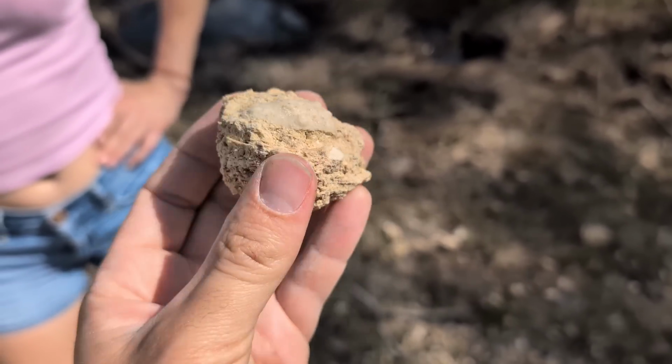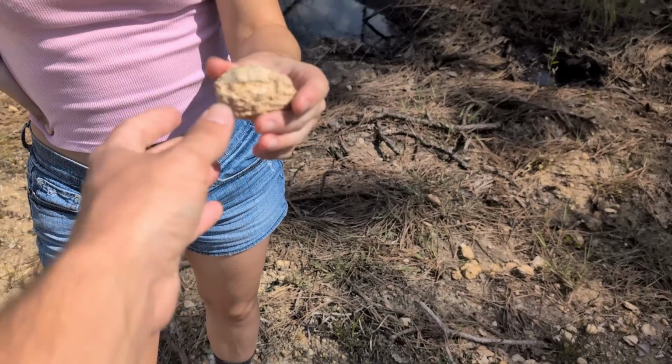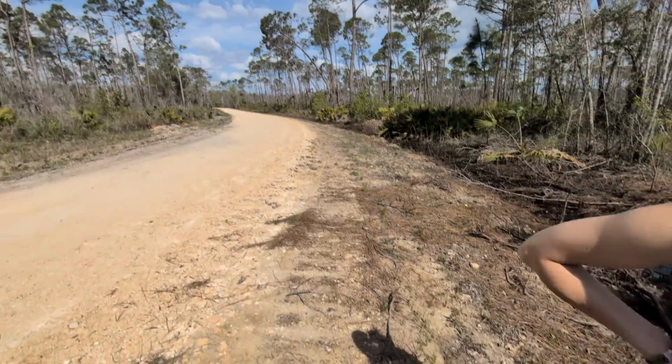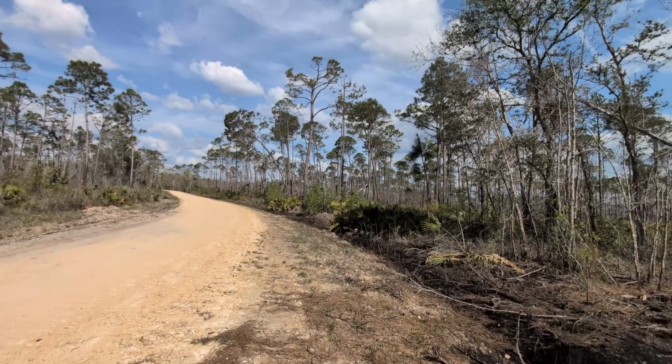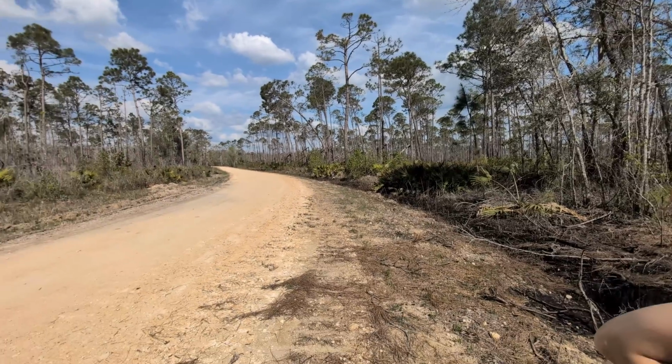And we need to find a whole one. Yes, we do. That is so cool. Okay, I like the direction this day is taking. We got this beautiful dirt road in a beautiful area with really cool fossils on it. So I say we walk a little bit.